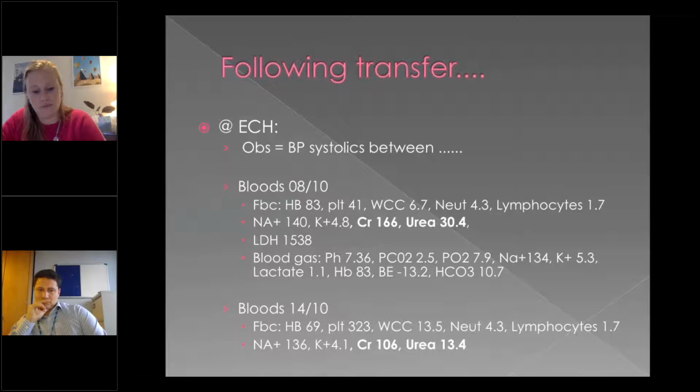And just here, she had lots and lots of blood tests taken, and I've not included them all because they're showing a similar picture, but I've just given her interim blood tests that were taken on the 14th, just as a trend.